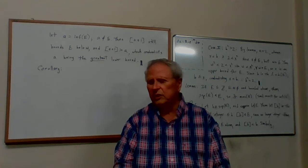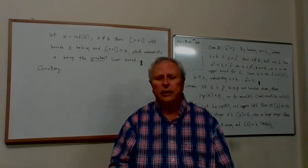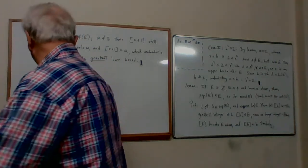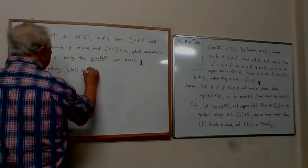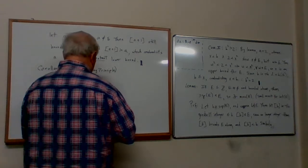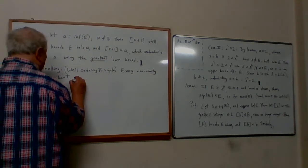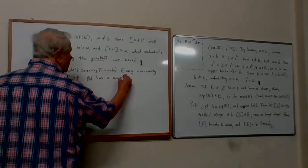Another one that is equivalent to those is the well-ordering principle. And we're going to do that next, but we're assuming that those kinds of things are true in the setup of the well-ordering principle. Let's attack it. It doesn't take long. So this is called the well-ordering principle. And it goes like this. Every non-empty subset of the natural numbers has a minimum element.